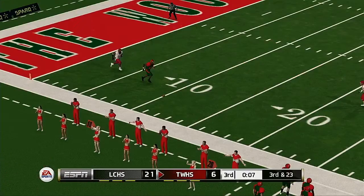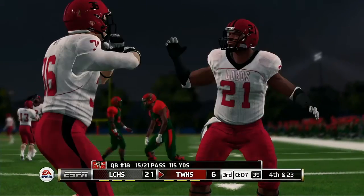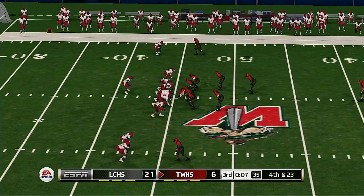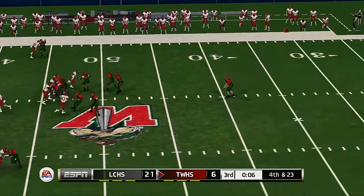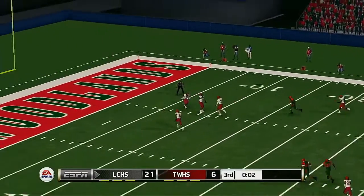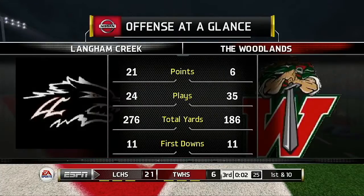Wants to throw outside, and that one's fallen incomplete. Number 86 was the intended receiver on the play. That makes it fourth and long. Randall is back deep to return. He gets it away, and this is a really nice punt. This one's going to be down in the end zone for a touchback.